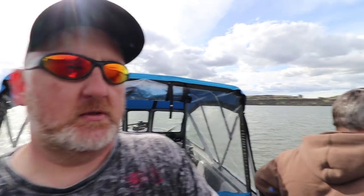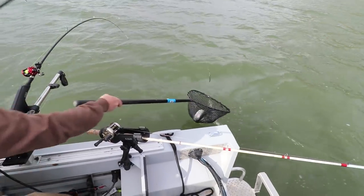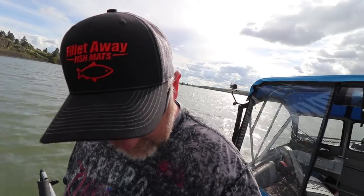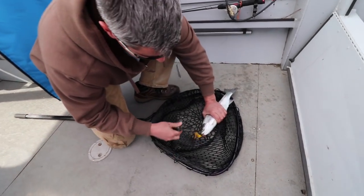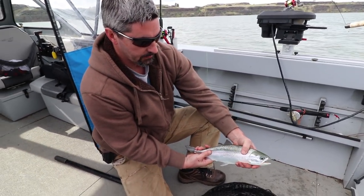This is too much going on now. Got another rainbow. He is a little bit bigger than the first two. Let's see what we got here. Yeah, look at that. It's a decent size. That 14-15 inches? Yeah. That's a fish.